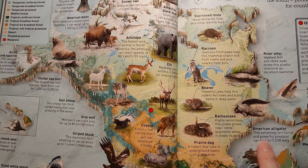We can just see down in Mexico here, the olive Ridley sea turtle, a solitary open ocean dweller. Females return to land to lay eggs.